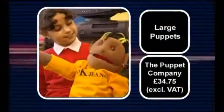They get children up and playing with them, and they can create their own little stories around other things that happen to them in school, both good and bad. So I'd recommend the puppets. Thank you. So our resource review panel recommendation today is Large Puppets by the Puppet Company.